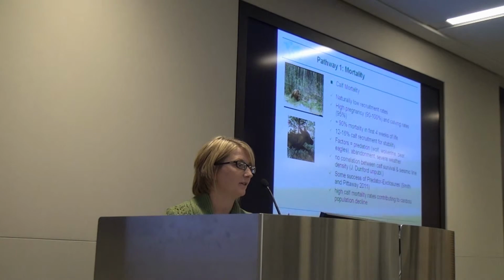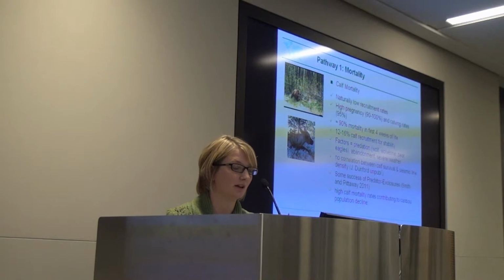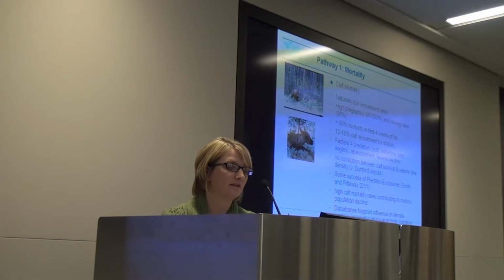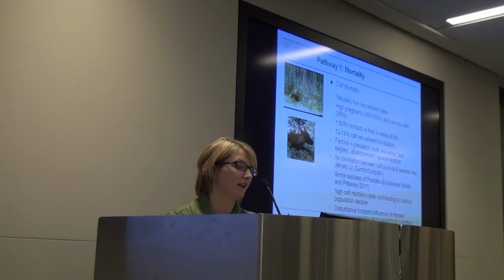And based on the fact that we don't have enough calves recruiting into the populations, these high calf mortality rates are contributing to the caribou population declines. Darren Sleep presented yesterday, and Nikasi, as he mentioned, is looking at how the disturbance footprint influences female nutrition, energetics, and overall body condition. And this could also influence calf survival.